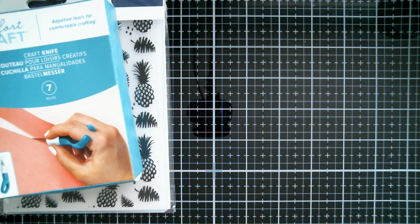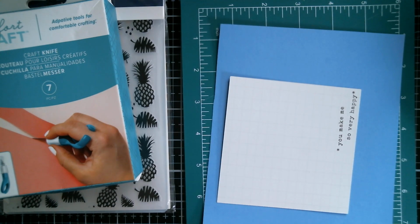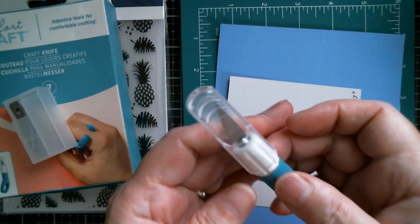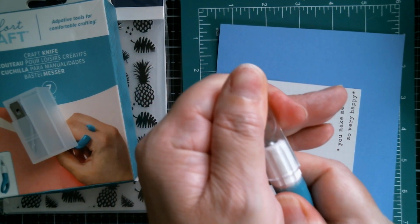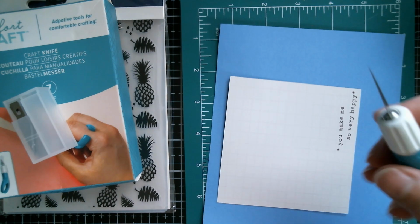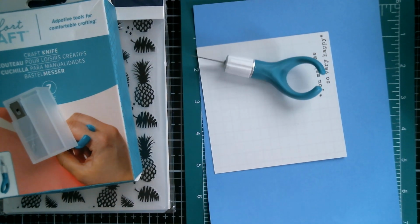So what I've got here is a little cutting pad. I've got huge cutting pads, but these small ones were sent to me by Julie. And with that knife, you get a spare set of 7 blades that come in a little plastic container. And it looks like this. And then you have to put the security knife on it. Right, so let me get that sorted out, and I'll be right back.